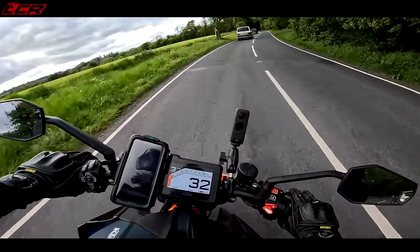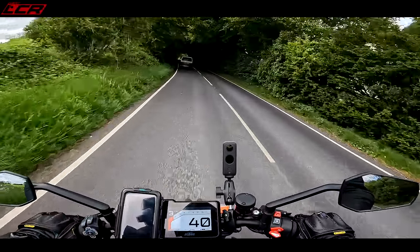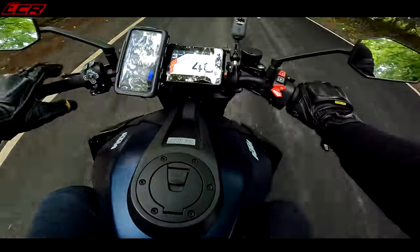But there we are. Will I have a Super Duke in the garage one day? It's quite likely. I think it's quite likely I will, because I absolutely love this thing.